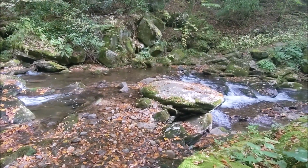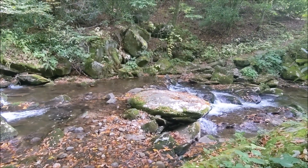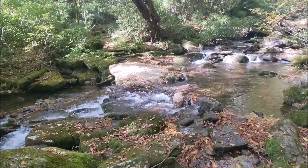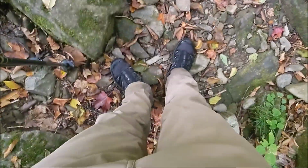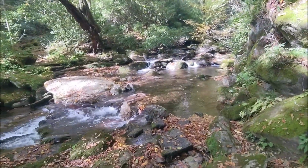Well, made it to Enloe Creek. Wasn't expecting a wet crossing, but here it is. All right, here we go. Well, I tried to rock hop, and yeah, that didn't work too good. Oh well, won't be the first time for wet feet.